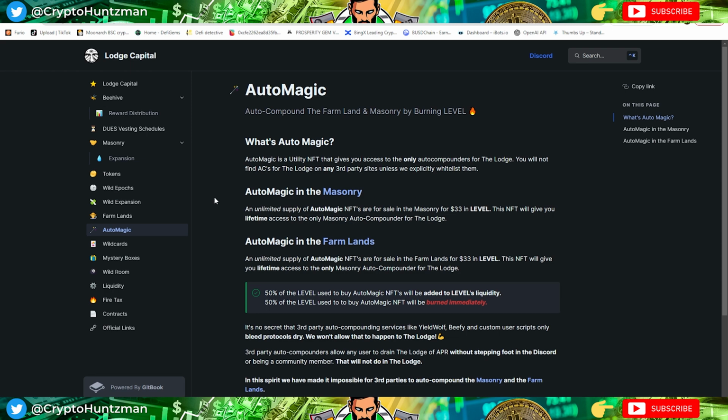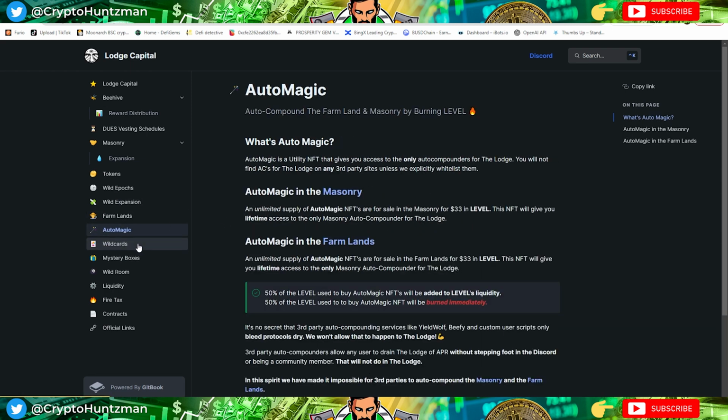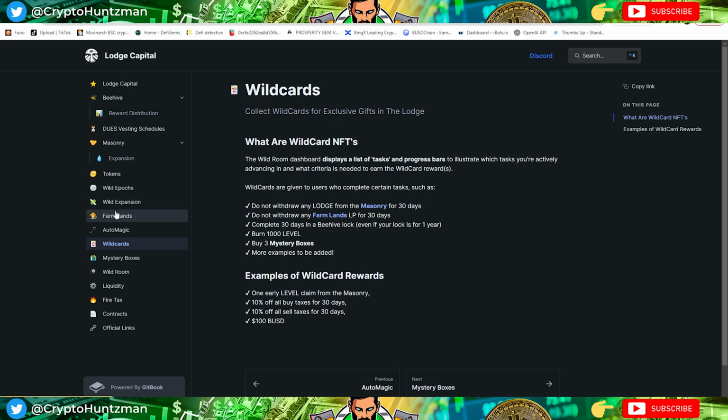Automagic, the wildcards is another section. So the Automagic, just have a look yourselves. The wildcards, because as I said, the video is getting a bit long now, so I want to try and get quickly through it. The wildcards is interesting. Collect wildcards for gifts in the Lodge. So again, it's similar to what, if anyone used to play FIFA Ultimate Team, certain things like that. You do certain tasks, you get bonuses. So obviously you complete all the tasks, you get rewards.